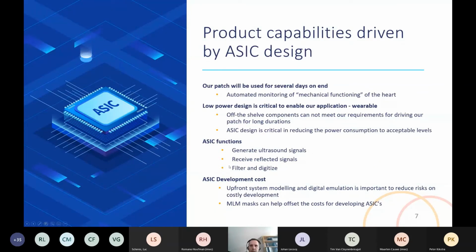We do a lot of upfront system modeling and digital emulation, as it's important to understand the system and the sensor and how it interacts with the different components. That helps to reduce the risk on the development. And also, once you go to this ASIC design, multi-layer mask sets can help to offset the cost of developing ASICs, as you don't need the more expensive mask sets for development.